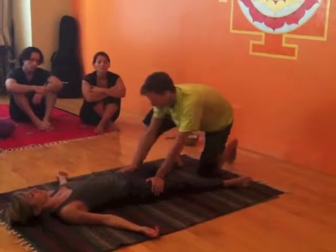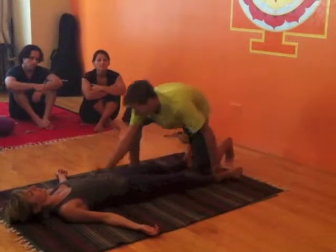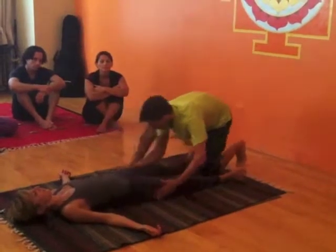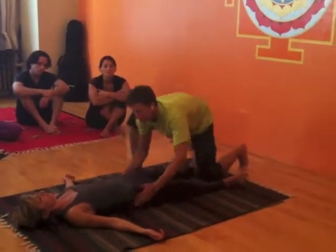And then from here, I love the technique of rocking because it also helps to relax the body. So we'll just rock along the outsides of the legs like so. And you can see in this half kneeling position, it's quite comfortable for me to move back and forth.